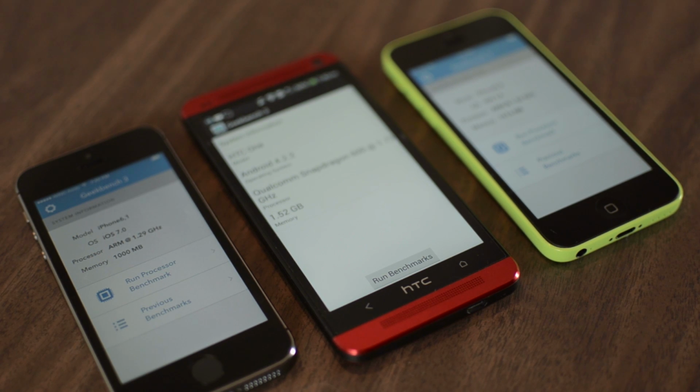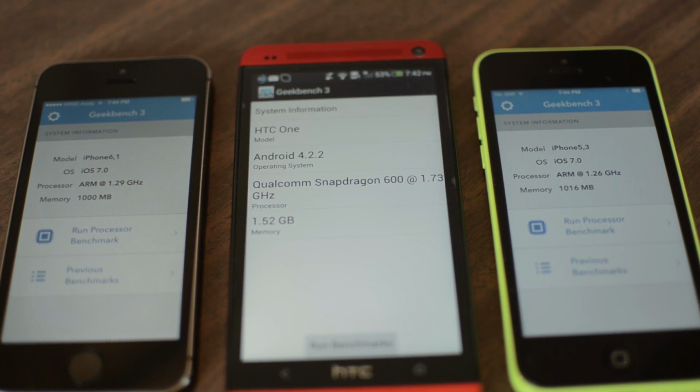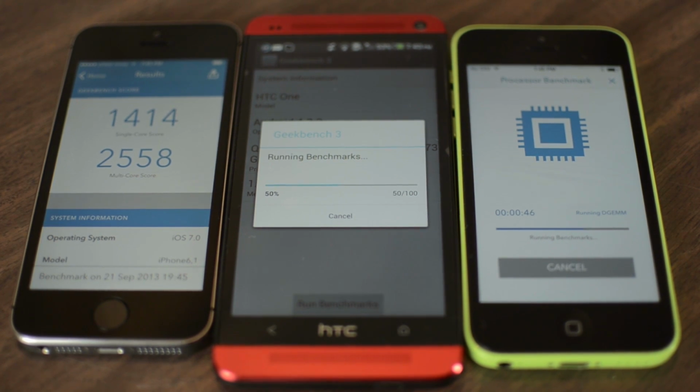So the iPhone 5s has the Apple A7 1.3 GHz dual-core 64-bit processor with 1 GB of RAM. The HTC One has the Qualcomm Snapdragon 600 1.7 GHz processor with 1.5 GB of RAM, while the iPhone 5C has some lower specs, Apple A6 dual-core processor with also 1 GB of RAM, similar to the iPhone 5s. So let's go ahead and run the Geekbench test.